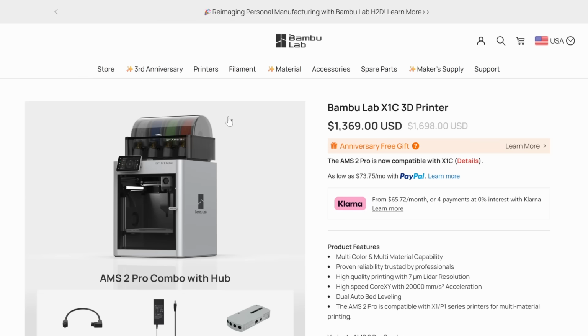Anyway, let's keep going. Then we're all, again, more XYZ. We got the Bamboo Labs. I have these in the shop right now. The X1C. This is their top of the line printer. It does everything. It does carbon fiber. It does nylon. It does the whole 9 yards. It's got the whole 4 filament system up top. It's on sale right now for $1,369.